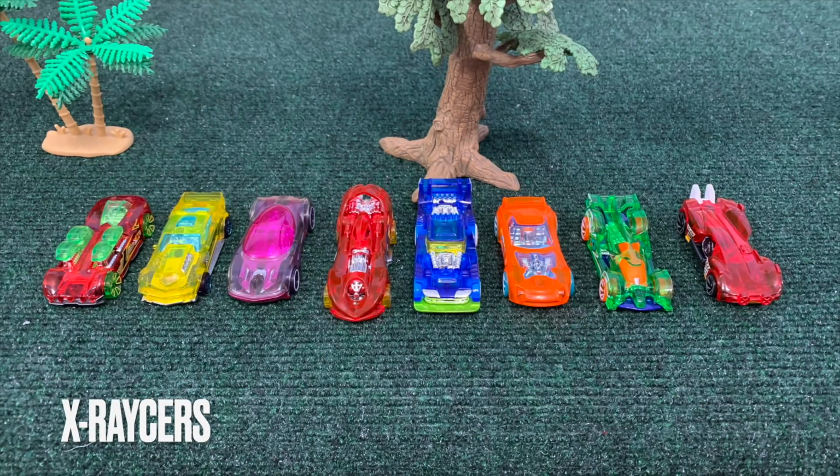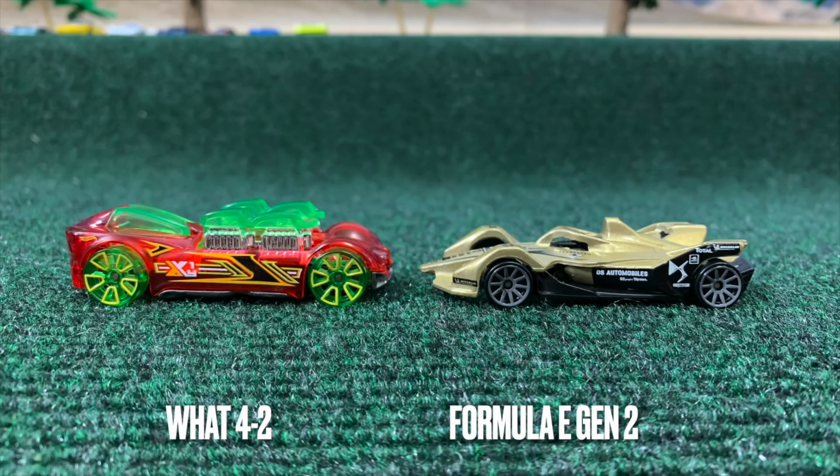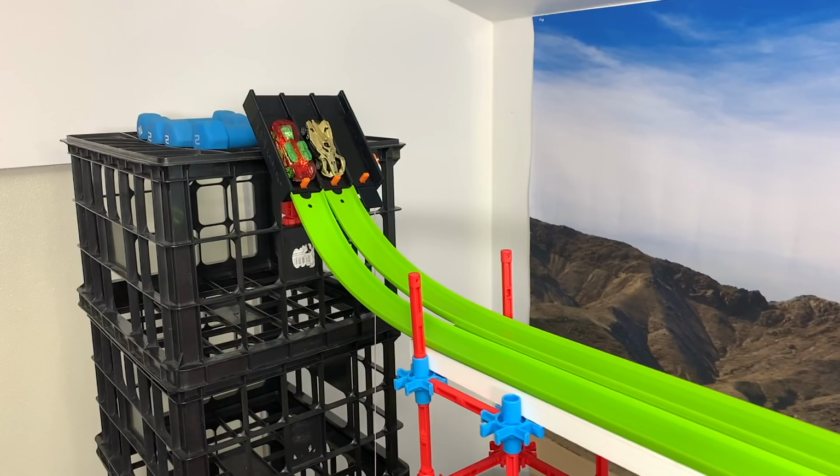X-Racers will be the first team for race 3, and they will be going up against Formula 1 as we head through round 1. The 4.2 and the Formula Gen 2.